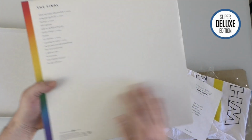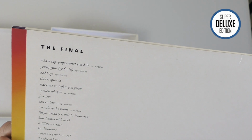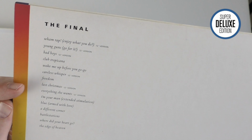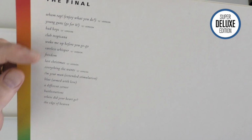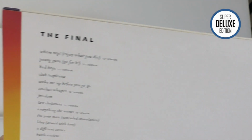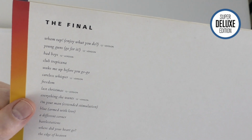So this is the double album, and let's just go through what was on this record. So you had the 12-inch version of Wham Rap, 12-inch version of Young Guns, 12-inch version of Bad Boys, Club Tropicana, Wake Me Up Before You Go Go, the 12-inch of Careless Whisper, Freedom, the 12-inch version of Last Christmas, the 12-inch version of Everything She Wants. For some reason these are all called 12-inch versions when they're actually specific mixes, and I think they're labelled as such on the other formats. I don't know why they've decided to call these just 12-inch versions, and especially since I'm Your Man, it doesn't say 12-inch version, it says extended stimulation, which is the 12-inch version.